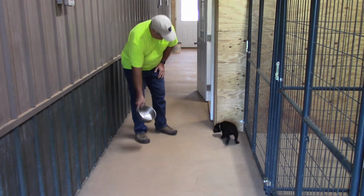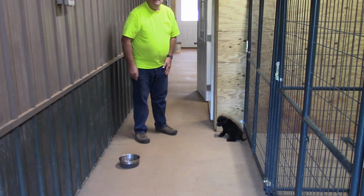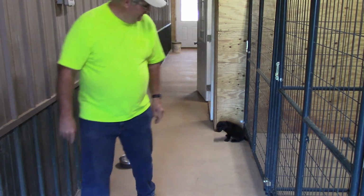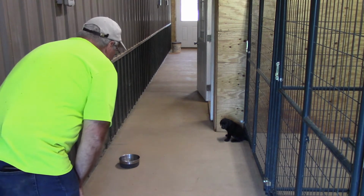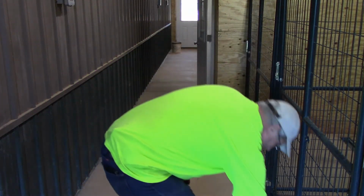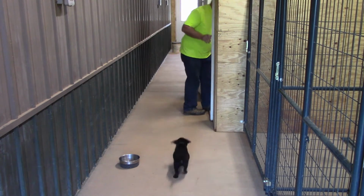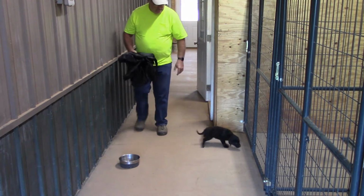Good girl. Let's drop. It's a pretty loud noise inside the kennel here. Good girl. Let's see if she recovers and moves around some more. Come here, pup. Good girl. Good girl. Yeah. Good girl. Come here. Alright. Next one we're going to do is an umbrella.